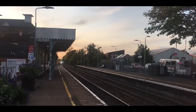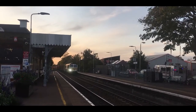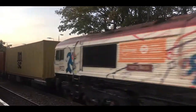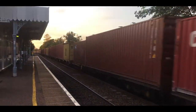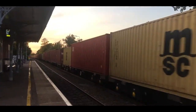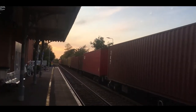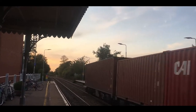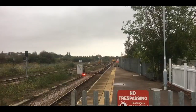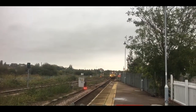And a third shot to make it a trio. This was on the Wednesday. Back at Bury again for 66536, which is pulling through with another intermodal set.